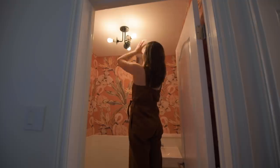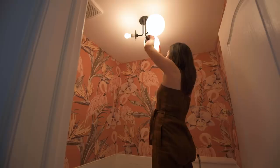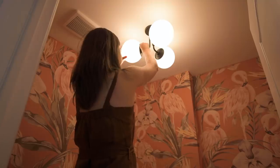So next thing I'm going to change is the overhead light. I found this at Mitzi. I feel like I've used their lights quite a bit in the last few videos, but I love them so much. And this is a ceiling light, and I find that beautiful ceiling lights can sometimes be hard to find, but this one is black, it has these globes on it, and it's just perfect for this space.